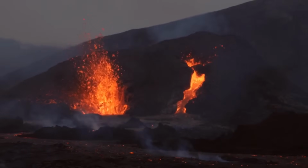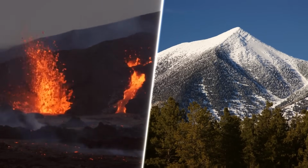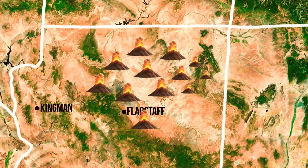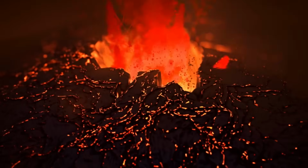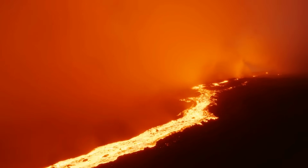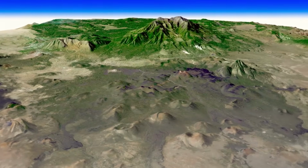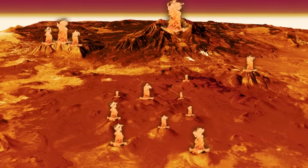Now, unlike those super active volcanoes in Hawaii, the San Francisco volcanic field takes its time, thousands of years between eruptions. But you shouldn't relax just yet. Geologists say another eruption is likely to happen one day. It will probably occur in the remote eastern part of the field, away from big towns. Phew! And if that next eruption is anything like the one that formed Sunset Crater, it would be quite the show. Lava fountains and rivers of lava flowing. At the same time, the next eruption might not happen for centuries, maybe even millennia. Until then, the San Francisco volcanic field will remain a hidden gem of volcanic history, waiting for its next fiery performance.